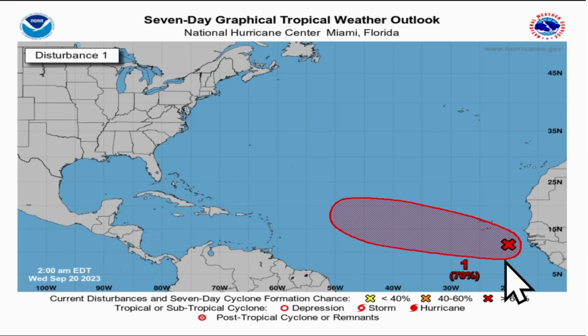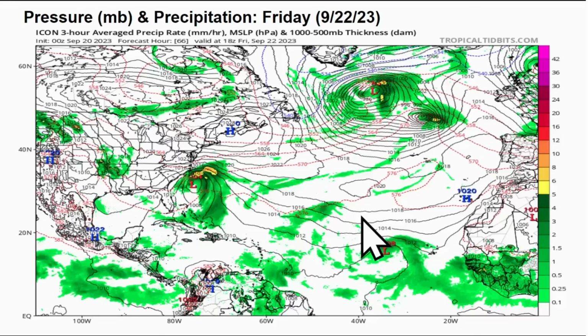And we are watching potentially another system. This could be named Ophelia as we go in towards this weekend and more so into next week. This has a 70% chance of developing as it's just coming off of the African coast and it's moving into the main development region, as we call it here, just to the east of the Lesser Antilles. And I say just to the east of the Lesser Antilles, I mean, folks, this is hundreds of miles to the east of the Lesser Antilles, so plenty of time to watch it. This is on Friday, September 22nd here.